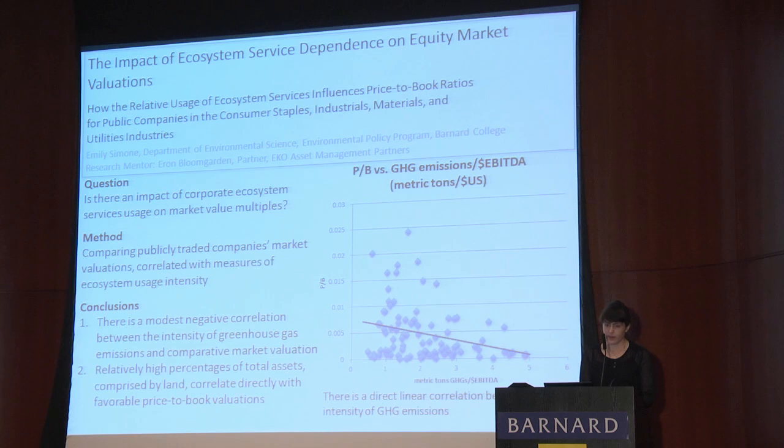My name is Emily Simone, and I researched whether there is an impact on comparative market valuations for public companies that can be attributed to ecosystem services usage. The benefits derived from ecosystem services are either unpriced or undervalued, so it is unclear what the effect of ecosystem services usage is on stock performance. So results might indicate whether there is an advantage reflected in stock performance to relative efficiency in the usage of ecosystem services or corporate sustainability measures.